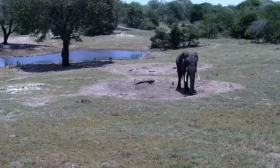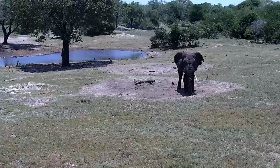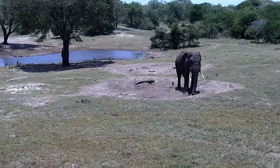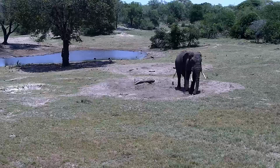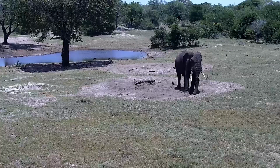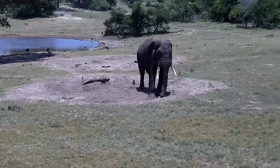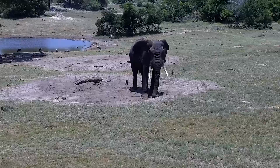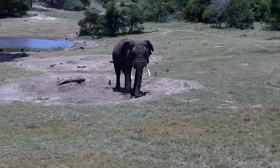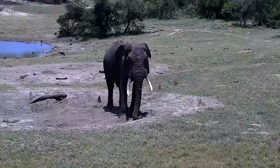But I would say he's maybe even in his early 40s. He's quite just a big body. Also his movement, nice and slow. He's been around for a while. We were talking yesterday with regards to elephants sleeping. Do they lie down or stand up and rest? And that's what he's doing right there. You see his trunk is completely relaxed. He's just taking a bit of a standing rest.